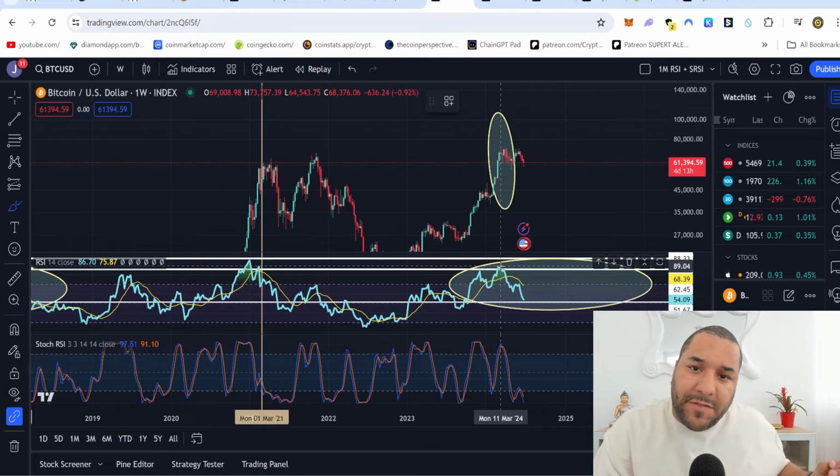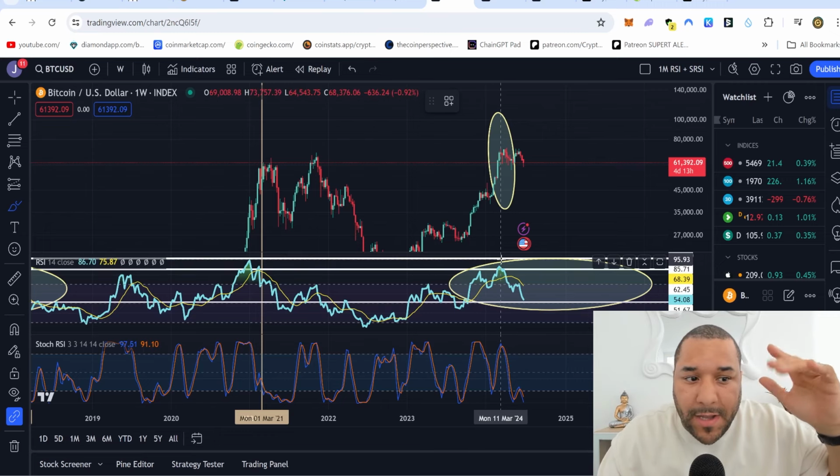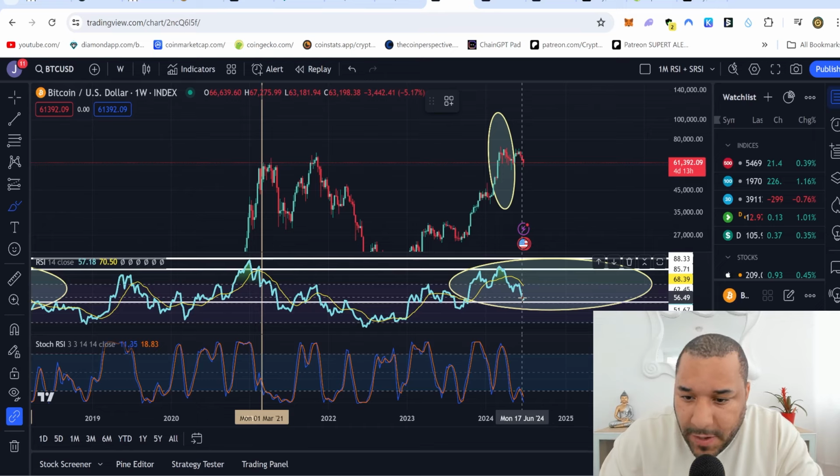RSI, for people that don't know, stands for relative strength index. It shows us, are people buying too much or are they selling too much? If it comes up really high, people are buying it too much. If it comes low, people are selling it. I would like to see it come down here where we are on this white line, sort of curve, and then come back up like this.